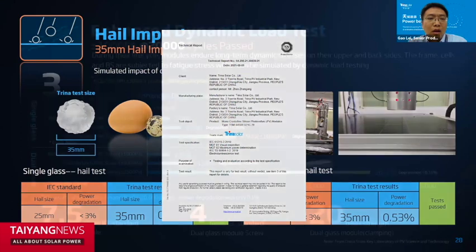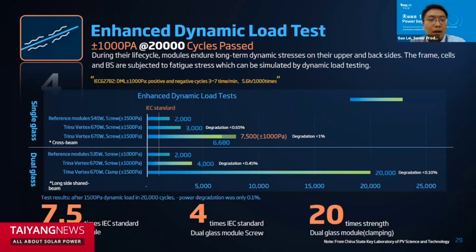Okay, the fourth enhanced test is the dynamic load test. As everyone knows, after the module is deployed in the field, it will endure long-term dynamic stress. So the frame, the cell, the backsheet, and of course the glass keep being subjected to fatiguing strains, which will cause some failure. So we did a test to simulate such a situation.